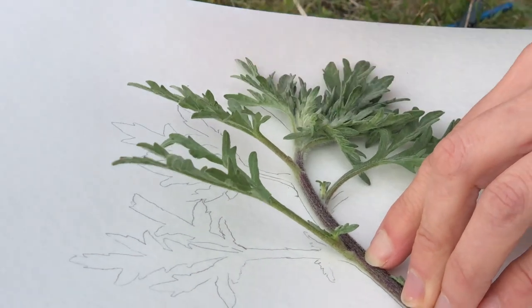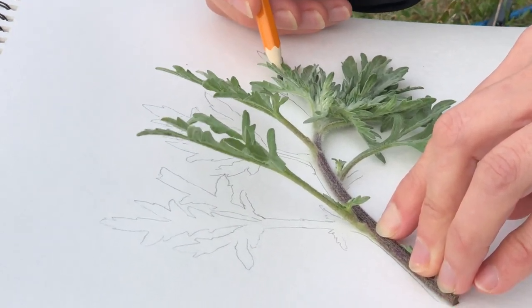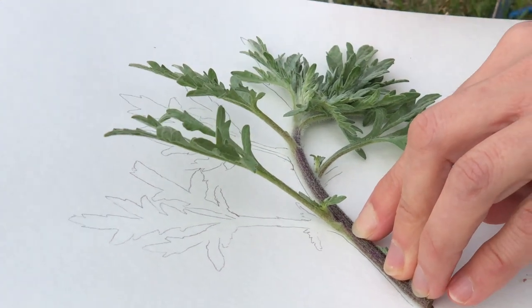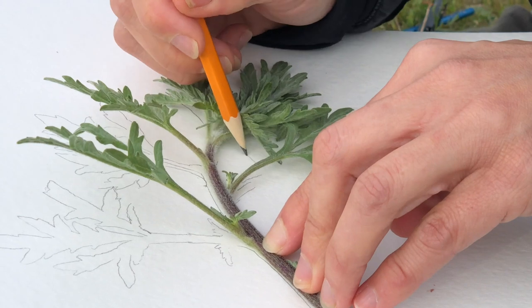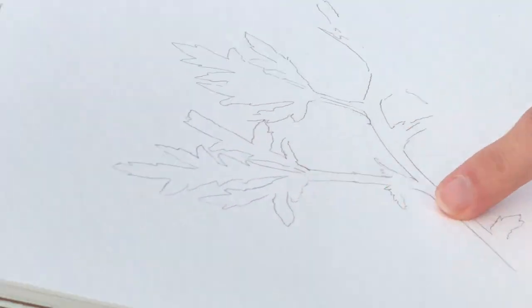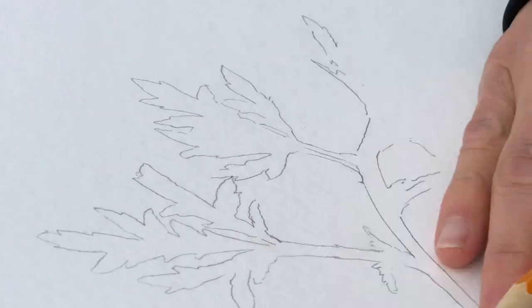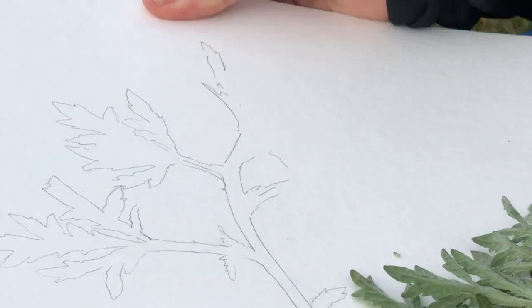I want to make this easy for myself. I don't want to make it too complicated, and I'm not going to continue with the rest of the plant because I want to make it a little more simple. But I do have actually this beautiful shape there, and I've only traced that part. Now let's see what we can do with watercolor if we want.